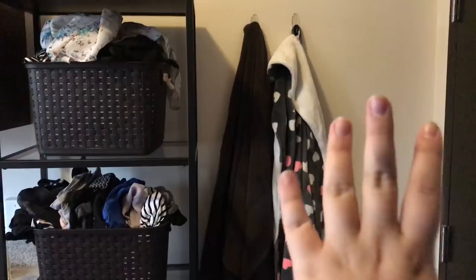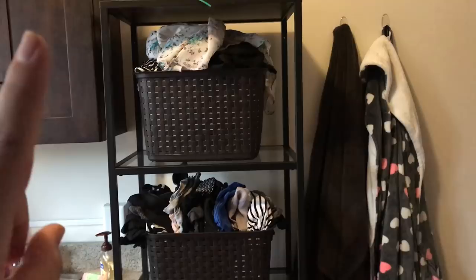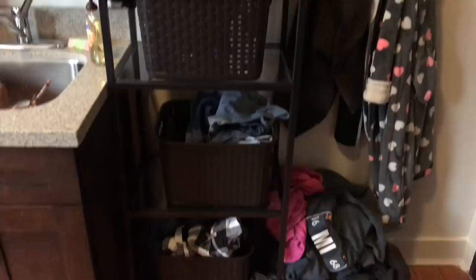Over here, I have some hooks that I have my apron and my robe on, and then this one is just my bathroom towel. Over here, my Bible is on the top, and then this kind of looks messy, but that's my dirty clothes, but this is all of my clean clothes. So it goes, some people are going to be mad at me for this, but my dresses are up here, my shirts are here, my pants, and then my socks and undies are down here.